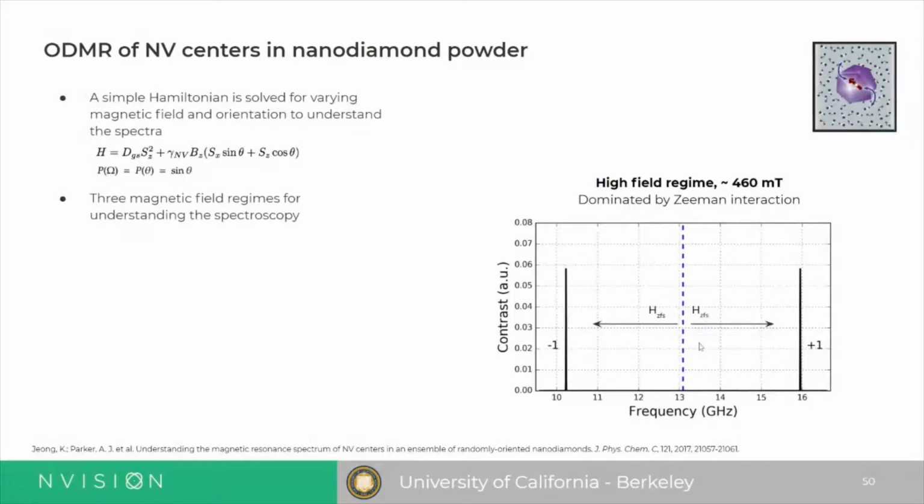So this is what sets the width of the powder spectrum, the maximum width, always to be around 5.74 gigahertz, because it's always going to be twice the zero field splitting. So this is cool to understand, but awful for DNP.